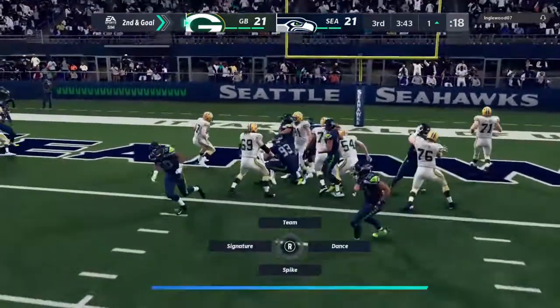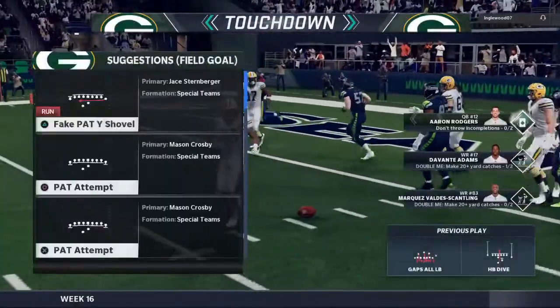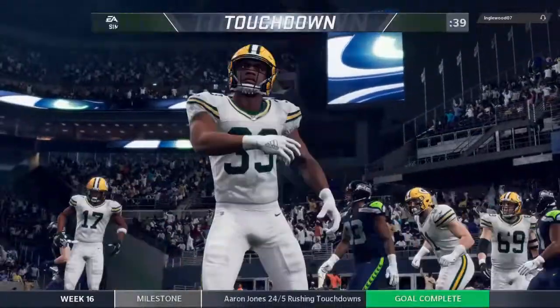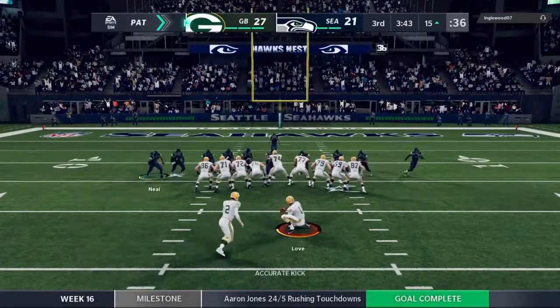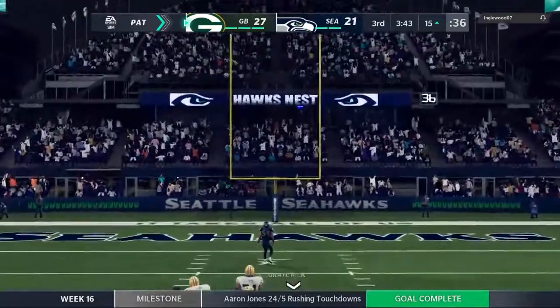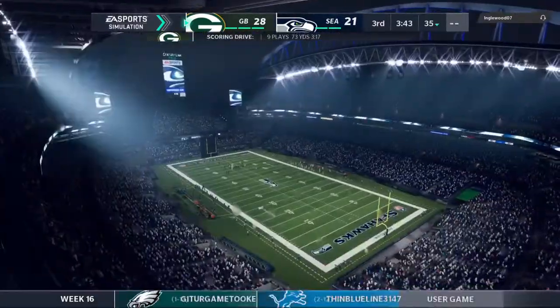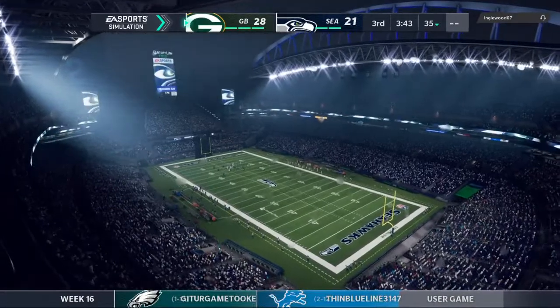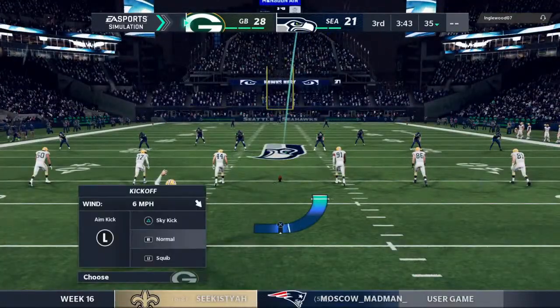They'll try again with Jones. And he'll take this into the end zone for a Green Bay touchdown. Aaron Jones, his 25th touchdown, tying Emmitt Smith for the 5th most in one season. And the Packers add on to their lead. Extra point up and good by Crosby. And they will take a 7-point lead.